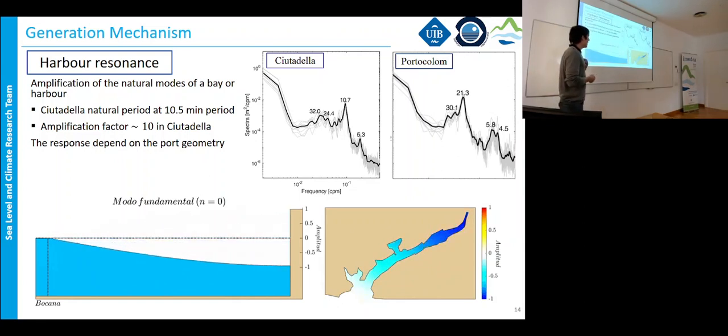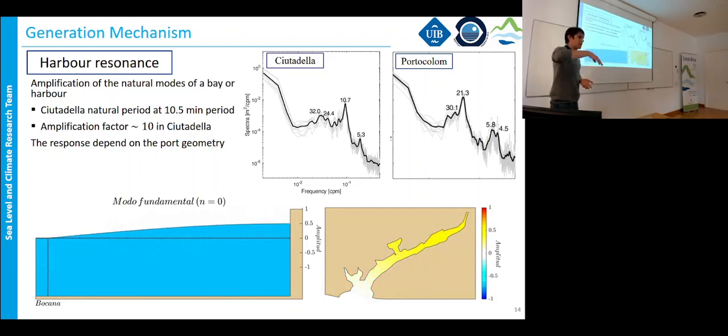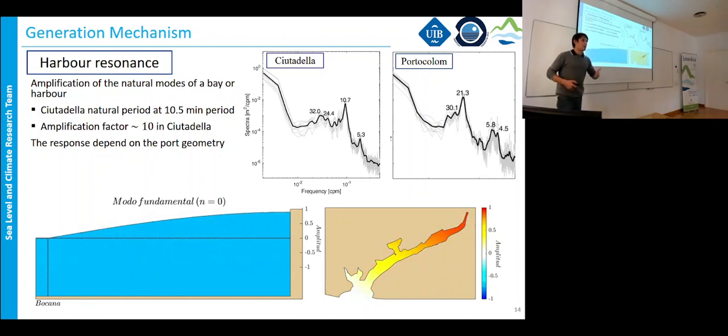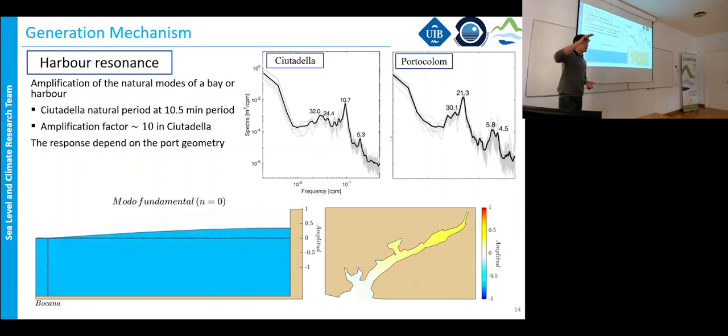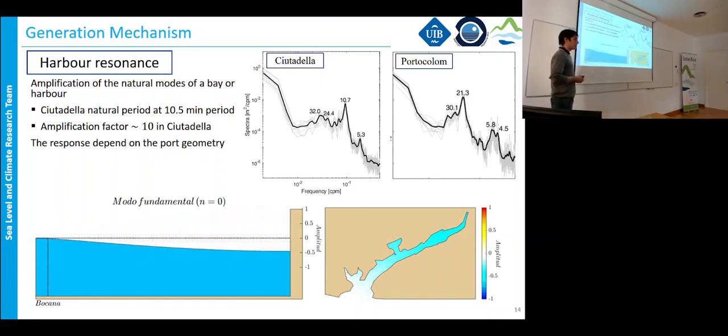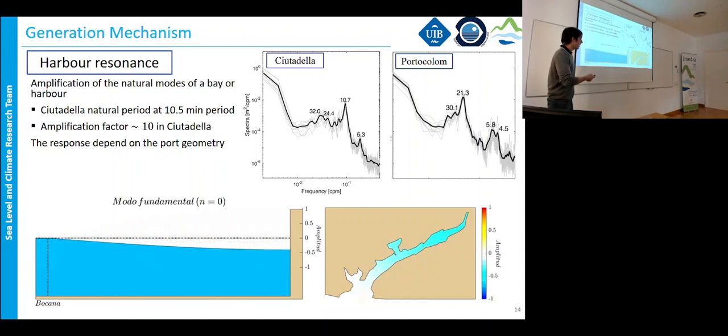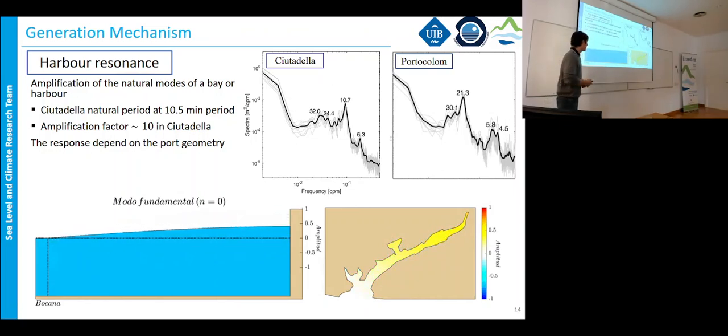And in the case of Ciutadella, we have this one. And when the energy comes from outside the harbor, having energy at this period, it is amplified because the energy is trapped within the harbor, and the oscillation increases by another factor of 10, more or less. So these perturbations of 1 hectopascal increase their height by a factor of around 100. This explains why we have these meteotsunamis in Ciutadella. And all these conditions are optimal in Ciutadella because we have the long Menorca channel in front of the entrance, and the Ciutadella harbor has this particular shape, which is also optimal for harbor amplification.